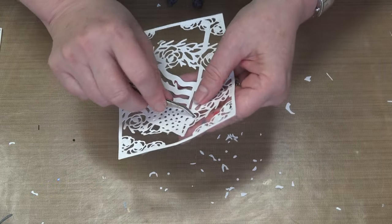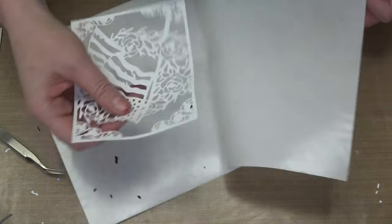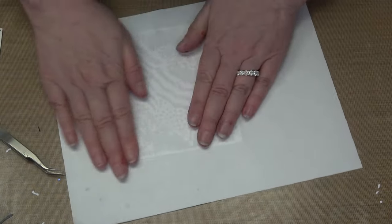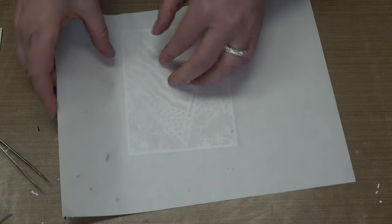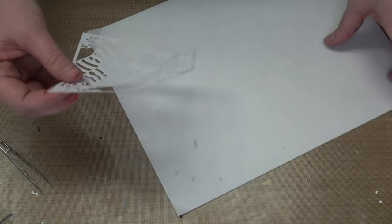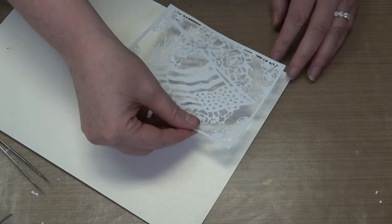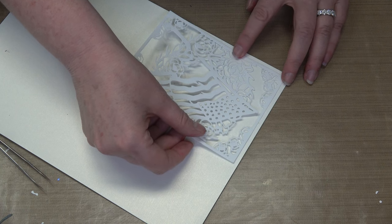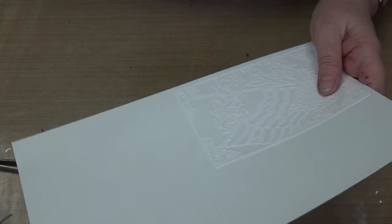Okay, sticky dots. Okay, Doris, I didn't even come close on that. You know what? I didn't even try. Let's just be honest. I didn't even give it a try. Let's put this down. Grab my shimmer paper. Put it down. Trim it out.